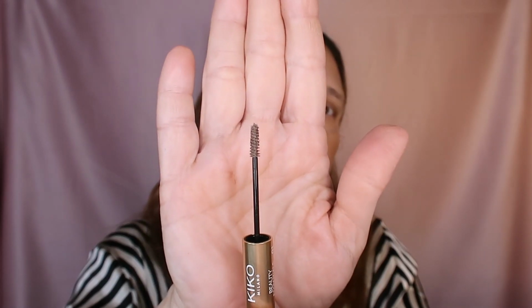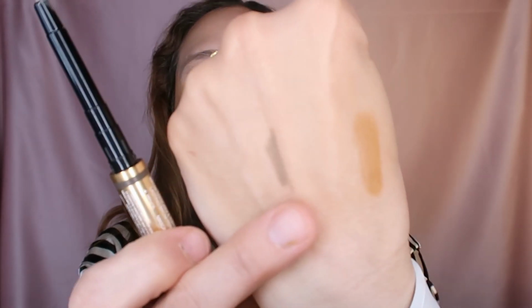Very, very small mascara wand. So let's start with the pencil. Let's just swatch it. It's like an ash brown, which should be perfect, and the tip, at least when it's new, is very, very small and petite. So maybe we can draw some lines, and I think that the shade is a good match for me. It's more of a cool tone brown here. It's like a gray brown, or maybe a brown with a gray undertone. So it's more like an ash brown.